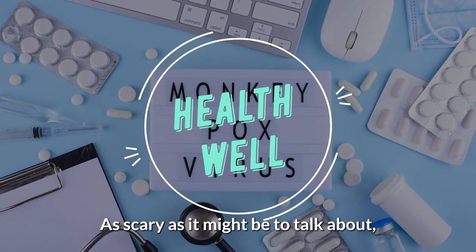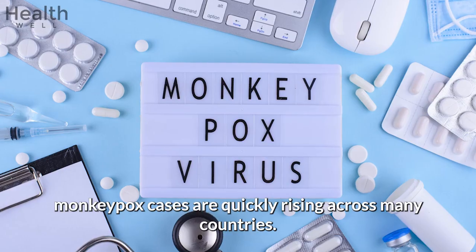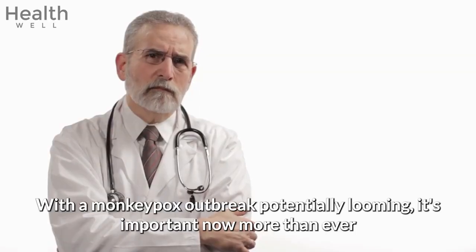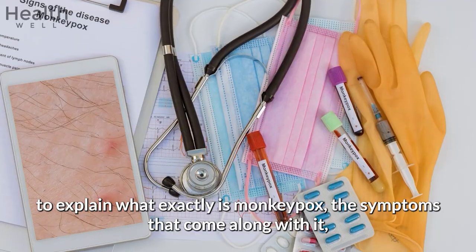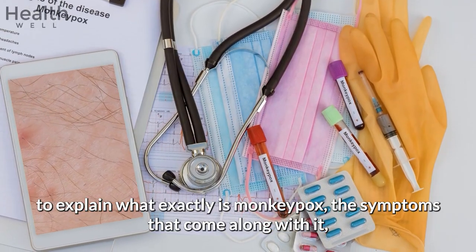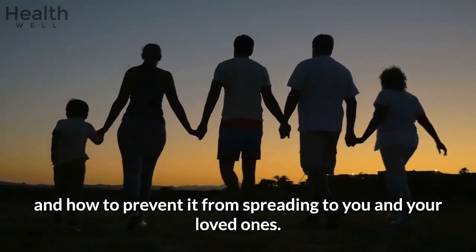As scary as it might be to talk about, monkeypox cases are quickly rising across many countries. With a monkeypox outbreak potentially looming, it's important now more than ever to explain what exactly is monkeypox, the symptoms that come along with it, and how to prevent it from spreading to you and your loved ones.